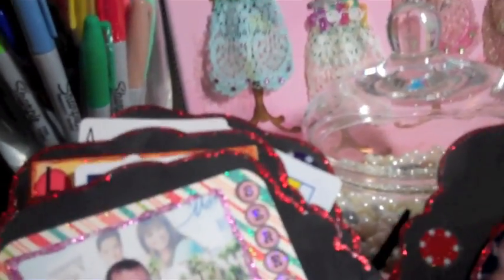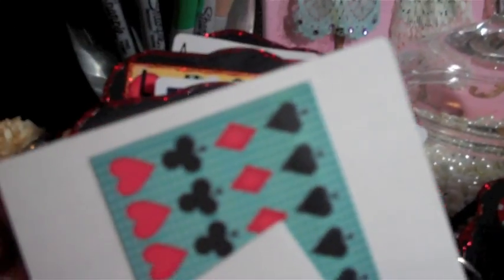And then I have a picture here. It says Las Vegas, and then there's another bunch of symbols of, like, the cards. So there's my son having his frozen hot chocolate, and then this is my son really sick. So I thought those were cute tags.